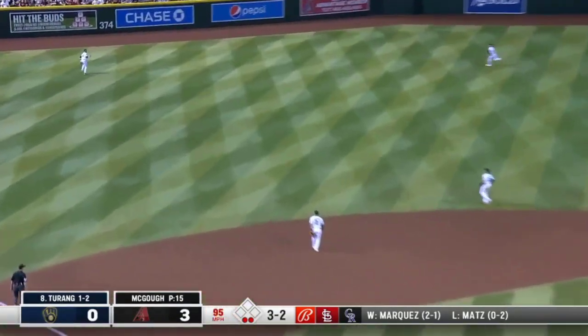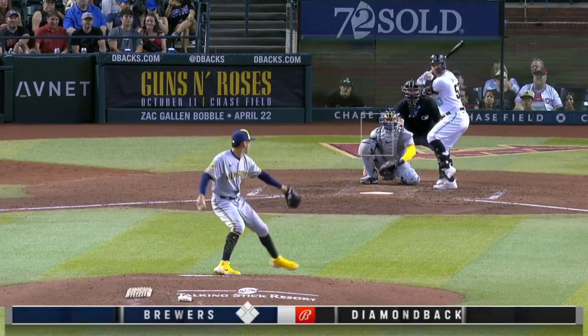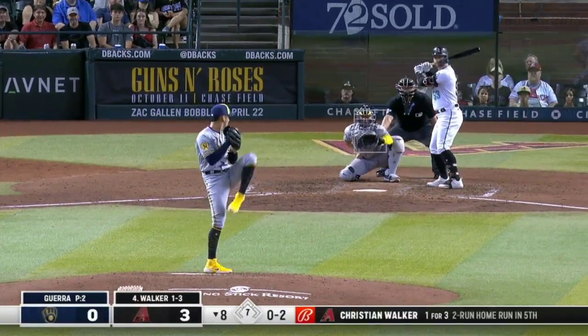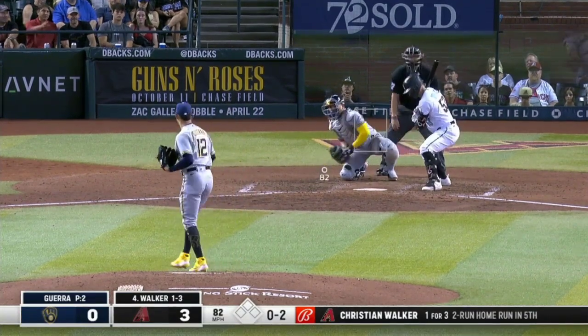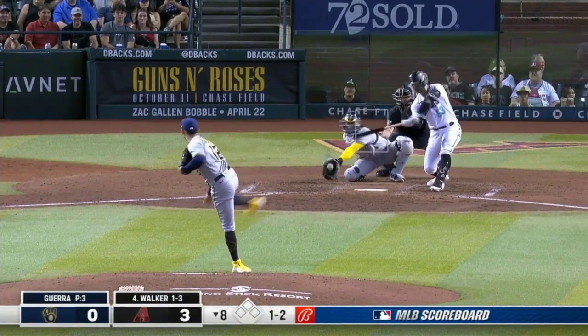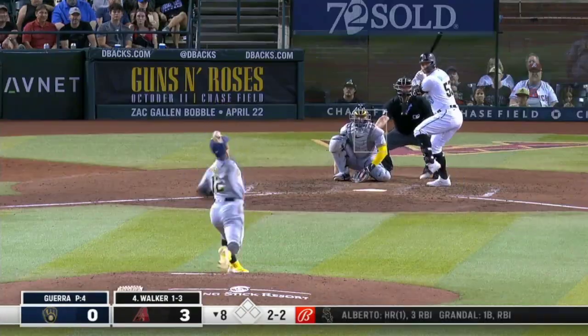In the air to left. Drifting back, Gurriel spinning around. Cost Wade Miley a ball earlier as Christian Walker. Walker's got the big swing in the game. A 2-run homer back in the fifth. Otherwise, really the one mistake by Joey Weimer. Checked the swing and he did.